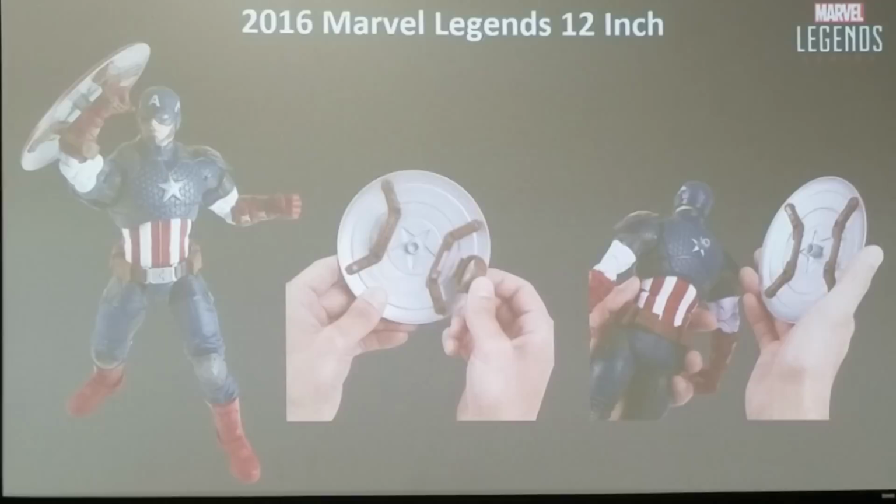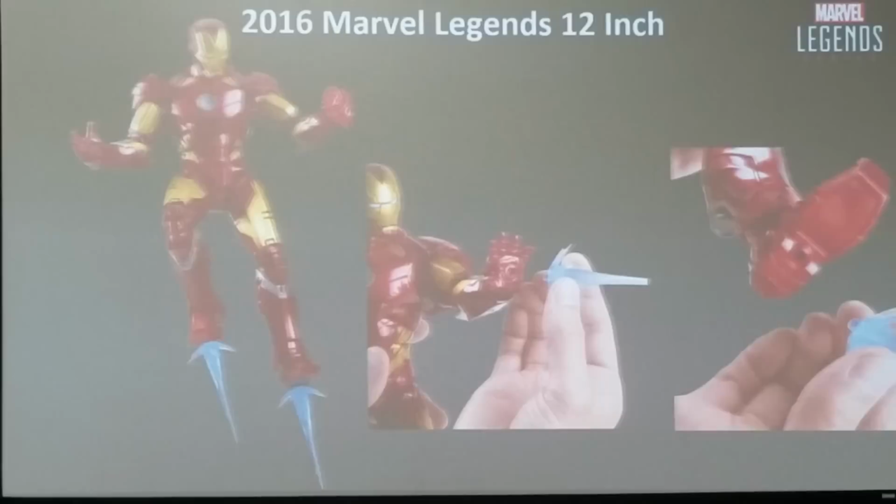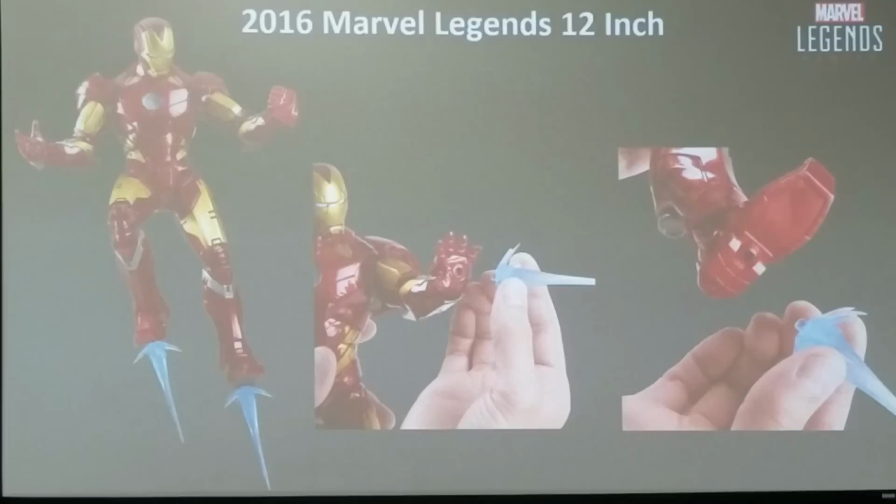Then Iron Man flying in here. Superhero land. Great flying poses. The power boost effects can plug into his hands or his feet. This one's really fun to play with. I have it in my desk.